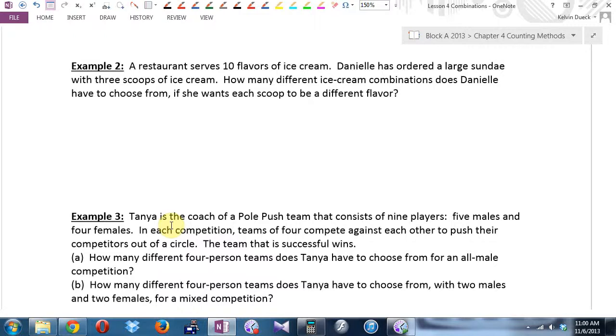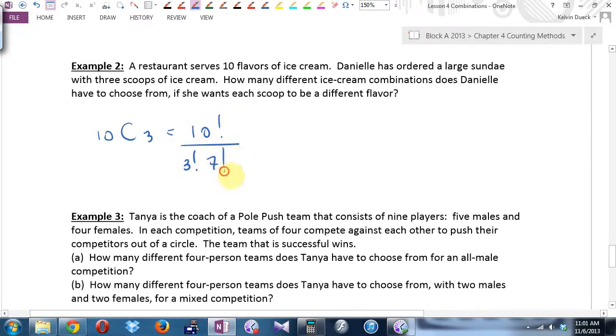So, how many flavors are there? How many are we choosing? 10 choose 3, which is defined as 10 factorial over 3 factorial, 7 factorial. But what is 10 choose 3? 120.